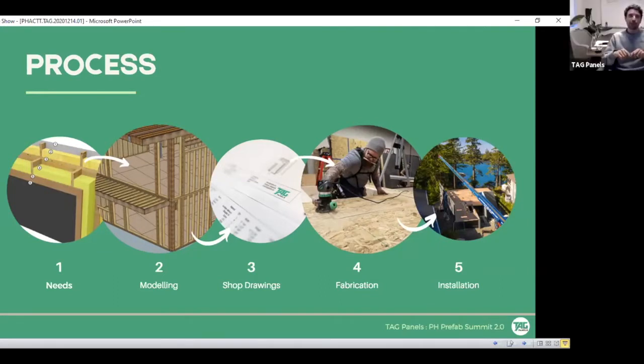Absolutely. We're learning from every job. And even now we've implemented a third party steel modeler, and they will model all of the steel to integrate into our model. We've done some jobs where it was done by a different steel person and the model doesn't integrate, and then we get problems on site.